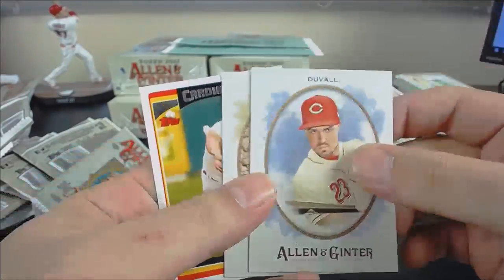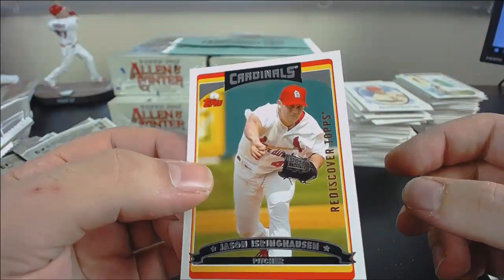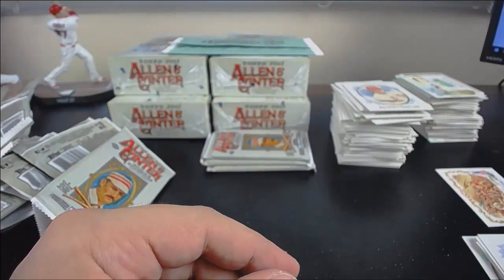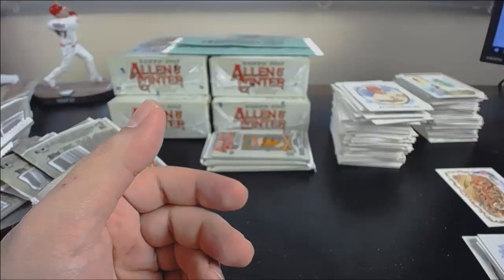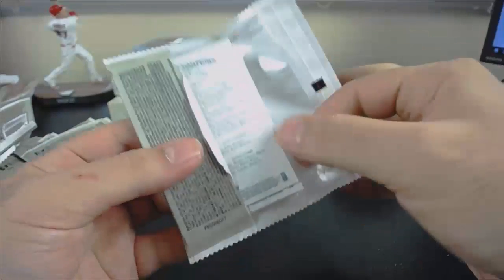And we will do a recap, guys, as soon as we're done with the last box. We'll do the notable minis, the no numbers, the wood, stuff like that. Jason Isringhausen, 2006 Topps Discover, as well as all the jersey relics and autos. Rip cards.